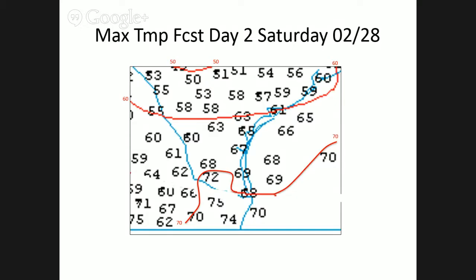The NAM still has a northwest flow into the valley. It still has that offshore pressure trough, and here's what verified over here on the right side. So, the NAM did a better job when you get down into the nitty-gritty, when you blow up the map and start plotting up with the smaller fields there.